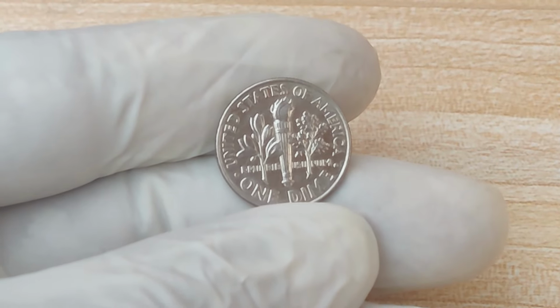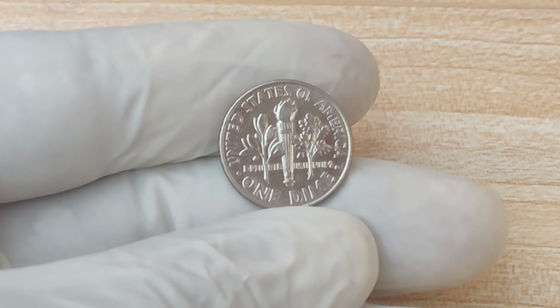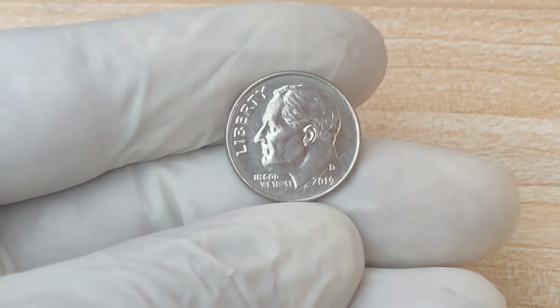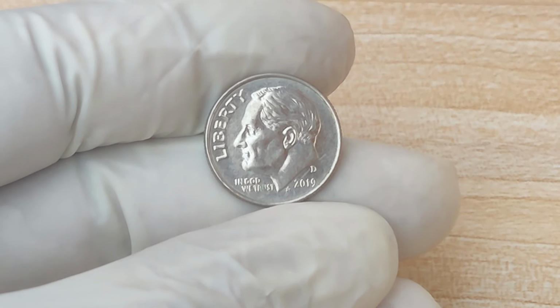So, where does the $1 million figure come from? Well, let's talk market value. Recently, a similar mule coin sold at auction for several $100,000. Experts believe that if another one surfaces, it could easily push the price up to $1 million or more, especially if it's in mint condition.